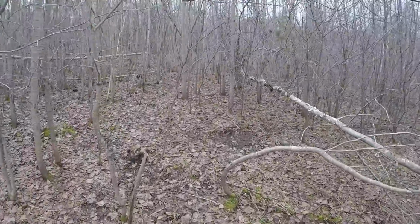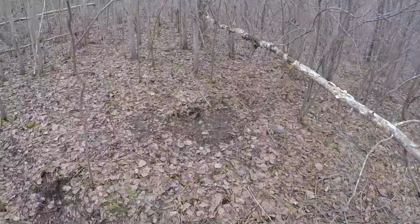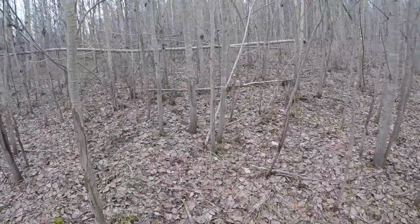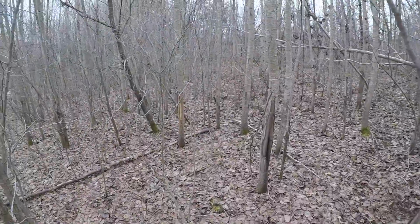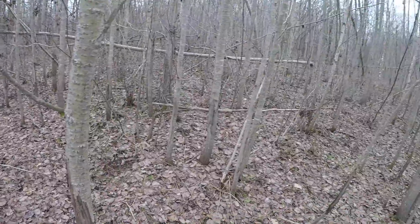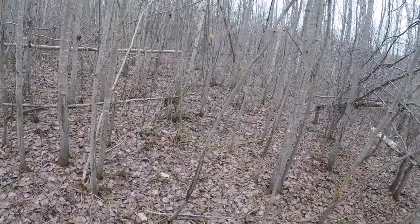There's some up here. It looks like a scrape or something there. Here's some old ones. I mean, this is probably one of the spots where I just stood and counted like 30. There's another one there. But the number of old ones is just crazy.